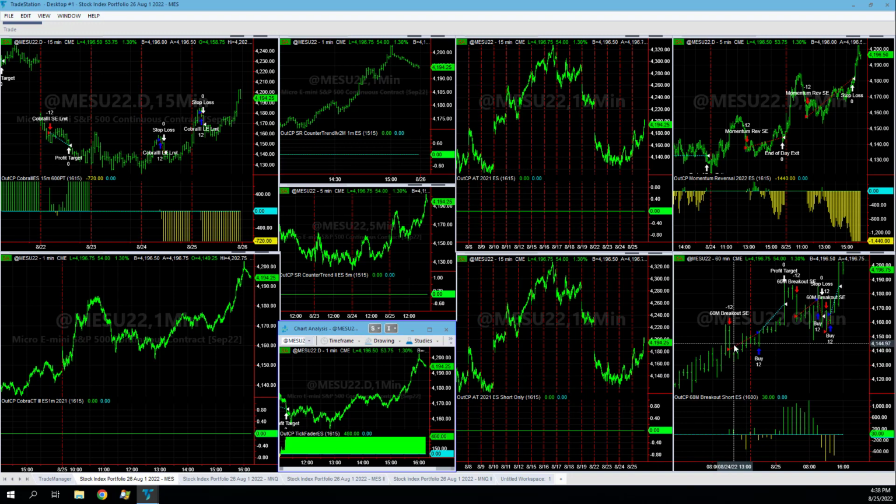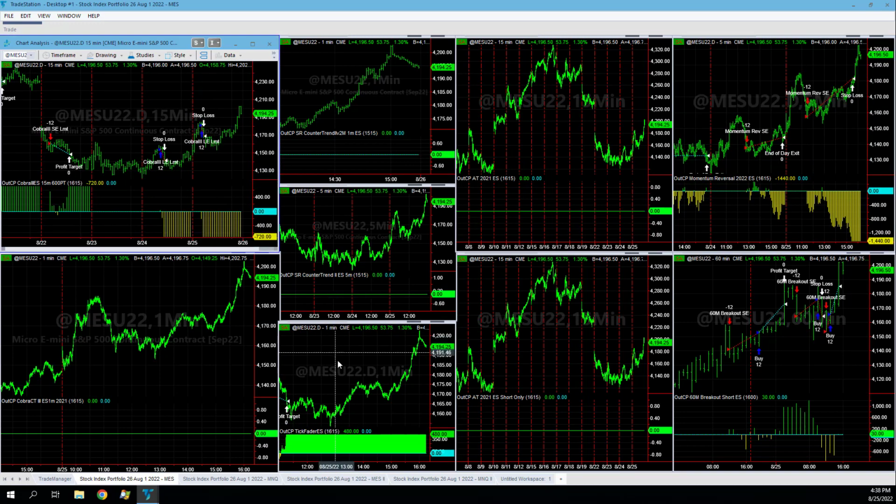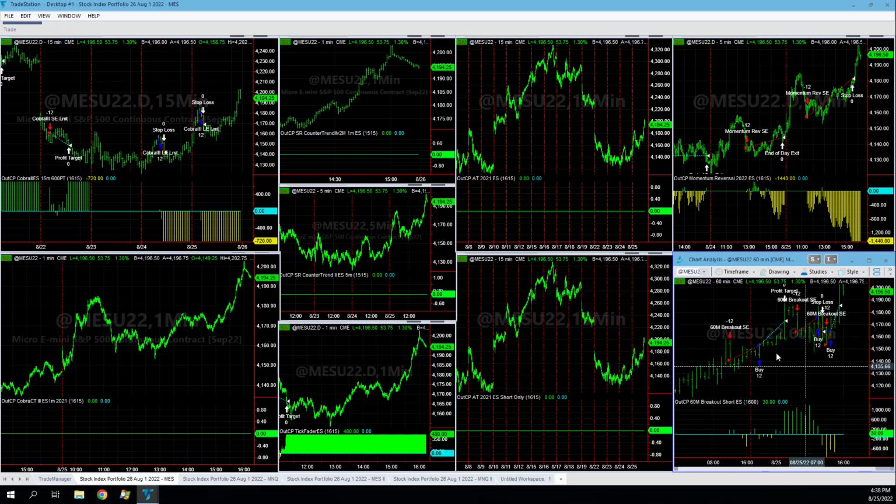And then 60-minute breakout, can't get a short trade going, so back and forth between longs and shorts, right around break even on the day. The momentum reversal tried to capture this reversal. It really felt like it was going to reverse right here, but then it reversed up, so this strategy was a loser. Cobra 3 was a loser. Tick Fader was a winner. And 60-minute breakout ES was around break even, up slightly. So that is 2 out of 4 strategies on the ES.